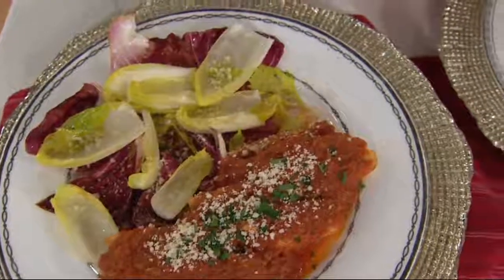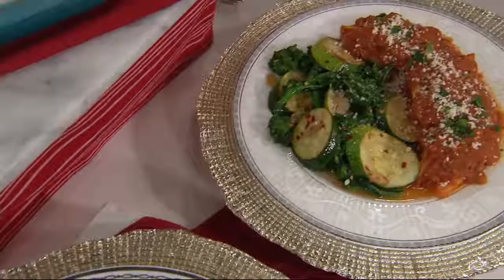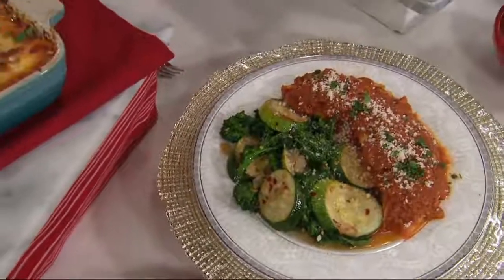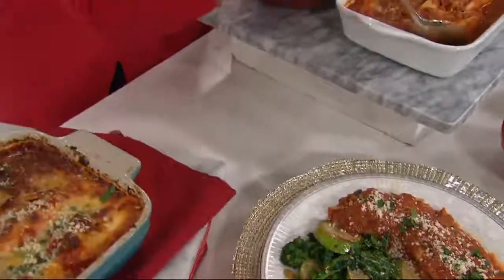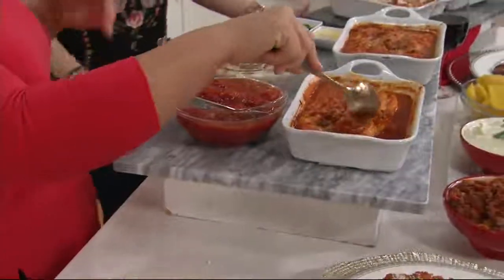I know in that hour that it's baking, you could be doing a million other things. Absolutely. And this is great for Sunday dinner. It's great for a weeknight dinner. This is great for company. I do love it as a Sunday dinner. It's perfect, it makes you slow down. Well, from my cookbook, Whatever Happened to Sunday Dinner, it's in there.